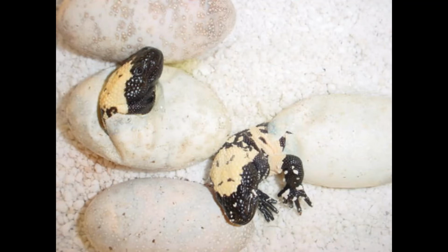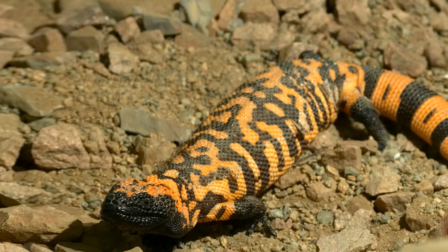The Gila Monster lacks the strong musculature and venom glands above its eyes in order to quickly inject the toxins into its prey like a snake would. Instead, the venom is propelled from the gland along the grooves of its teeth and then it's chewed into the victim, causing partial paralysis and weakness associated with a rapid drop in blood pressure.